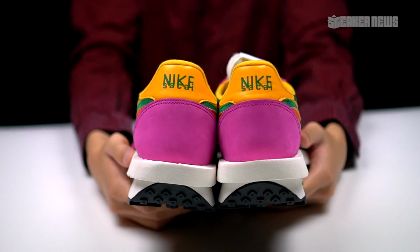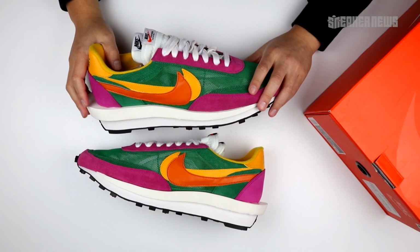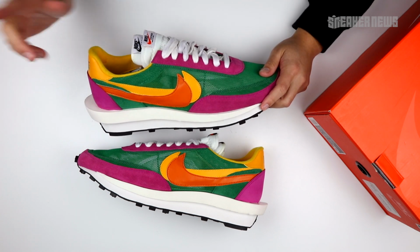But yeah, like we said, this is the most colorful of the 3. It's something more along the lines of the first 2 that dropped back in May. And of course, there are 2 other colorways also dropping that are a bit more of a grayscale tone, which we'll show you right now.